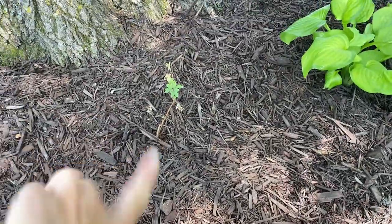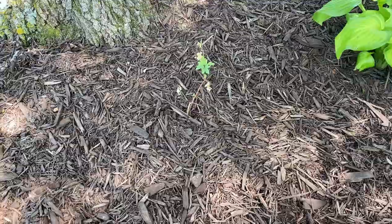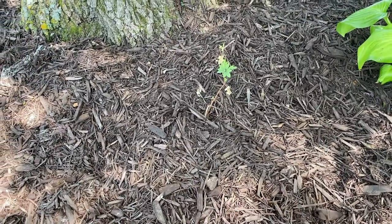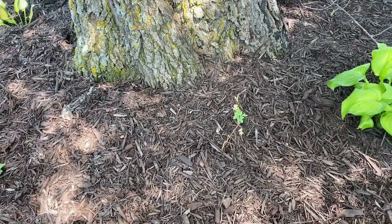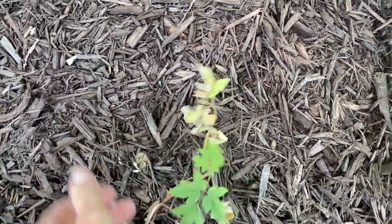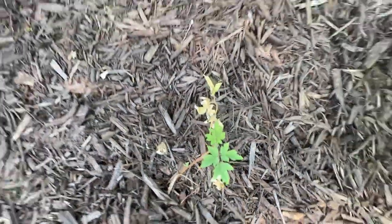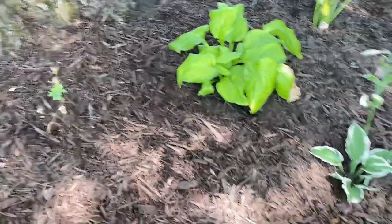Here is another bleeding heart. I actually took this one. This is a little baby sucker that came up from my other bleeding heart next to the house, and I just kind of dug it up and planted it. It looks like it kind of suffered just a little bit, but I think it is still alive. I see some green, so hopefully that pulls through.